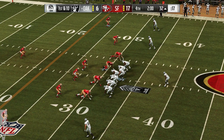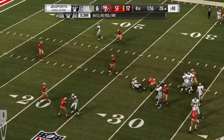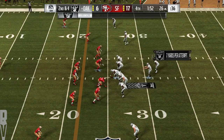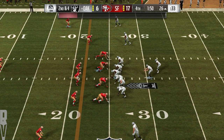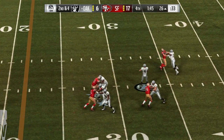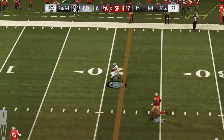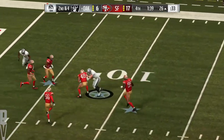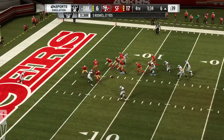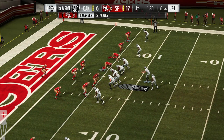On 1st and 10, here's Carr. He completes it to Jordy Nelson. And he'll be a little shy of the 25 here at the 26-yard line. Carr to throw again. And an alley to run. And he will be brought down at about the 6-yard line. 19 yards on the pickup there, and now they'll have it first and goal.